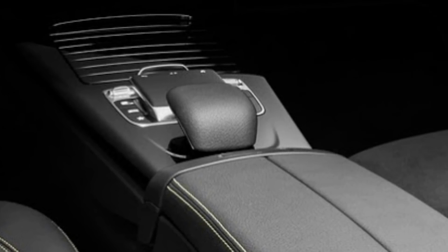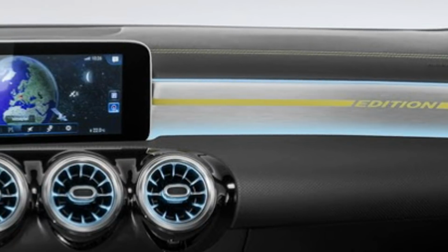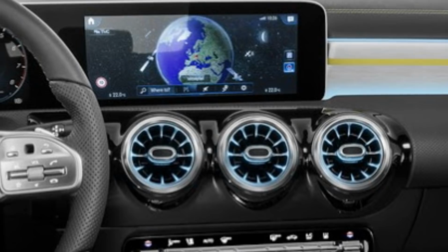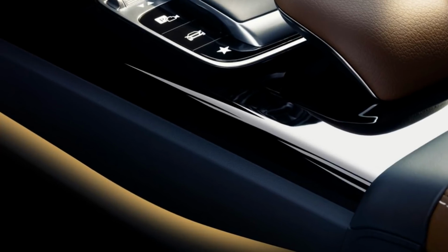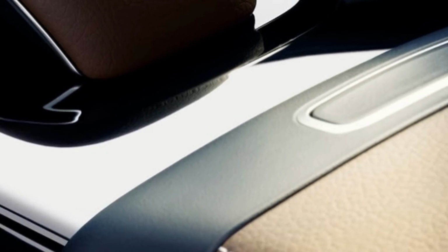The highlight, of course, is the 2 screens that seem to be floating on top of the dashboard that's divided by a trench. They will be available in 3 versions, depending on the model and equipment chosen. Base trims get 2 7-inch, 17.78 cm, screens, while higher-level models get either one 7-inch and one 10.25-inch, 26 cm, or 2 10.25-inch displays. The latter 2 variants use bonded glass technology for the screens.